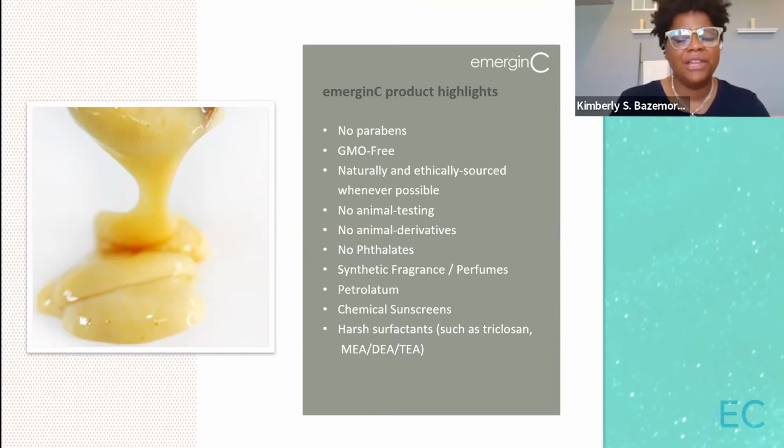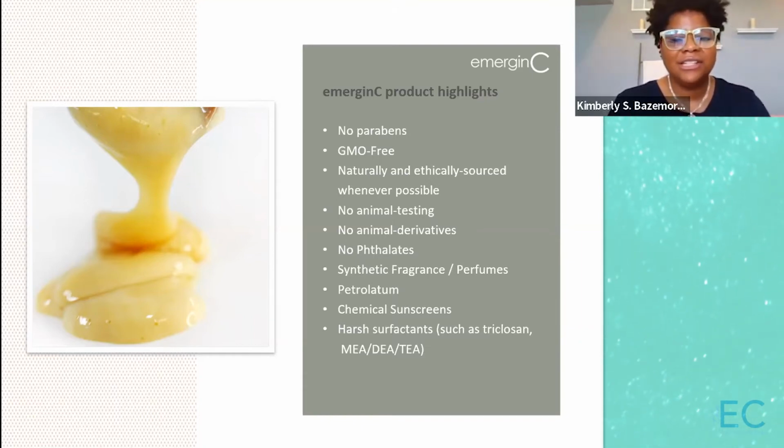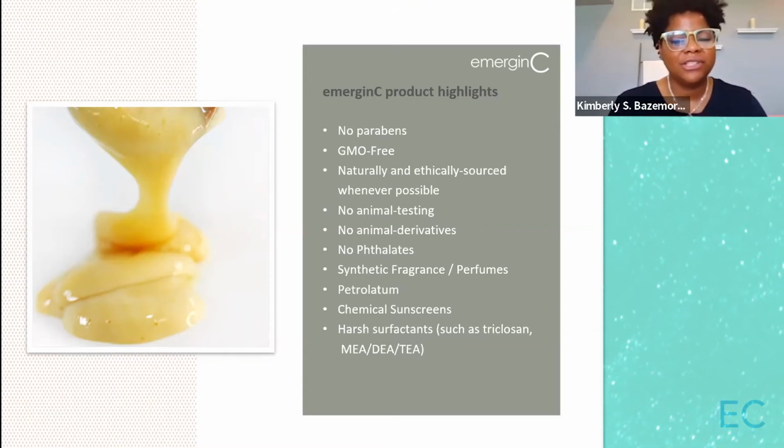So can you say that we're vegan friendly? Yes, we are a vegan friendly line. And as you can see, there's no petrolatum. There's no synthetic fragrances or phthalates or chemical sunscreens.